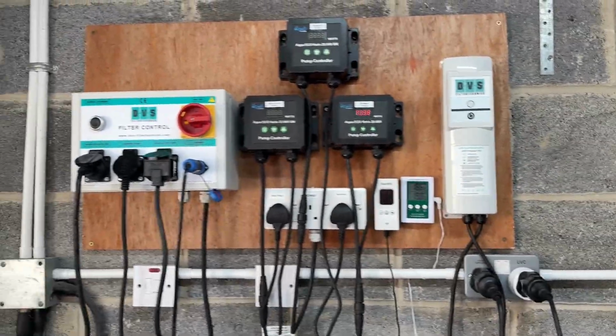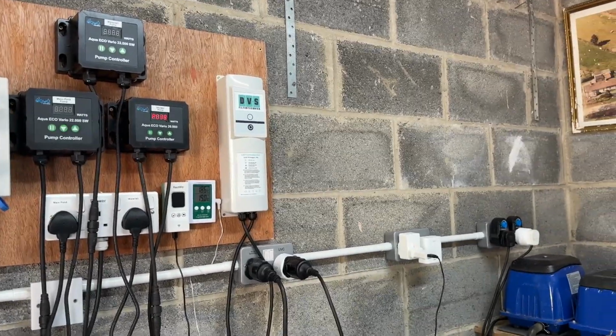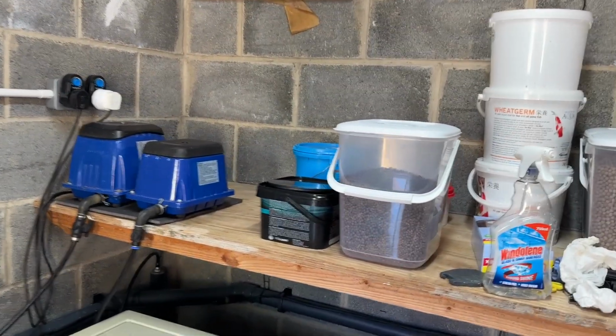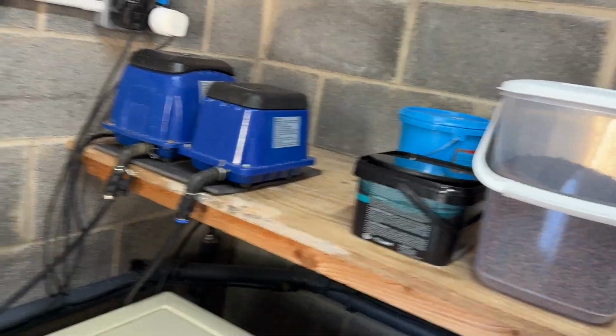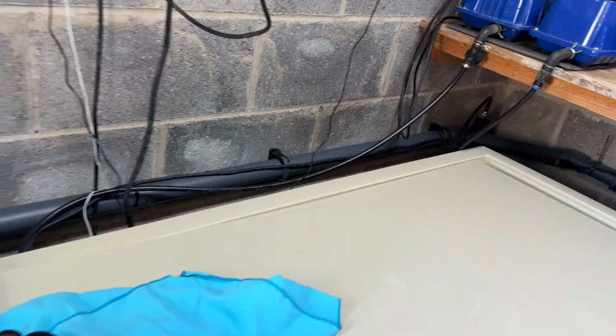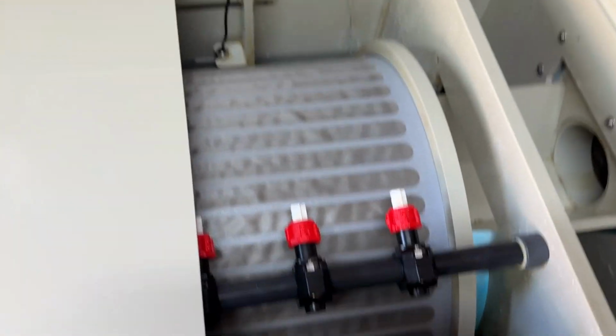Right, just a quick update on the last video. So I've done my bottom drain flush, gave it a good filter clean. I also gave, I'll just show you now, the drum had got very yellowy, so I gave it a good clean. So what I do is, I think it's still on, let me turn it off.